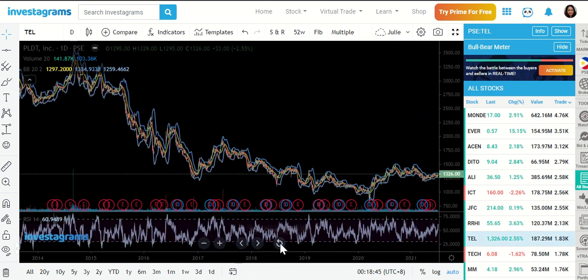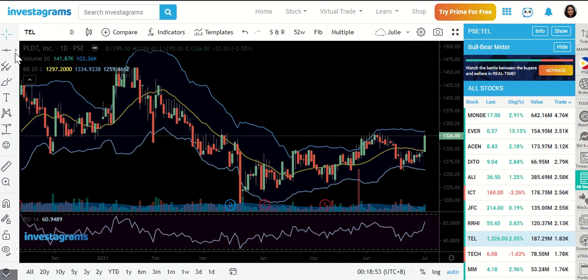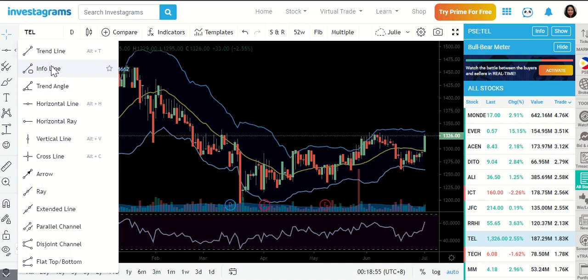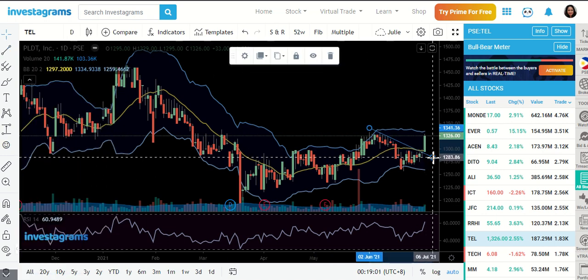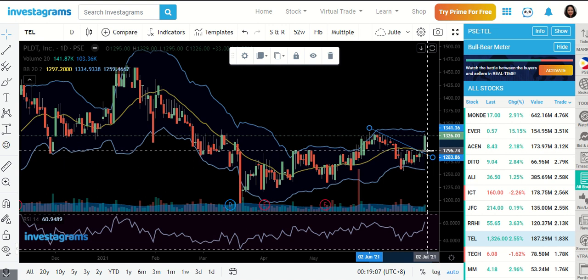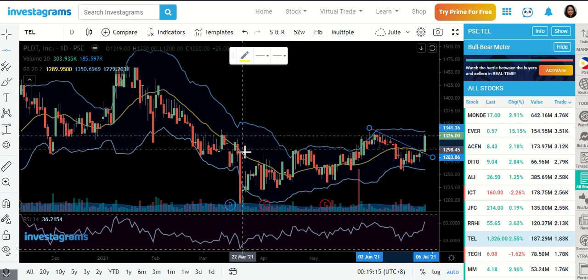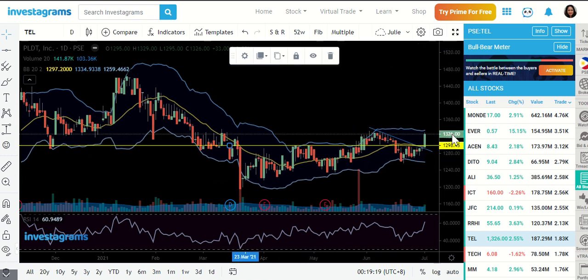This one, TEL. TEL also managed to break the downtrend here. We crossed the MA20 line, and this was your trajectory before, right? Each time it hits this area, there's rejection happening, but we managed to cross that. And so I'd like to plot our new support at this level, our MA20 line. That's our new support. Okay, so take advantage of that.